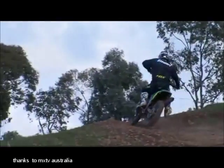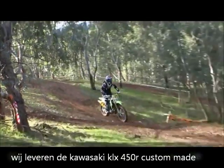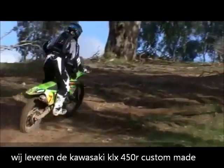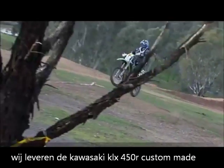Overall, this is a very good bike to ride. This bike in standard trim's fantastic, but when it's done up like this, look how much better it is. Great pipe system on it. Really does turn it into a bike that everyone would like to ride. The standard KLX450R, don't have a problem with that at all, but I don't mind this one.